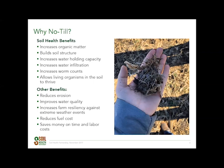Some other benefits of no-till that we see that are environmental would be reducing erosion. So again, we're not disturbing that soil and we're keeping it protected with maximum residue, which helps us reduce the impacts of wind and water erosion. It also helps us improve water quality, as the residue helps filter any water that's leaving the field. So we aren't actually losing soil with the water. It's mainly just clean water that leaves the field.